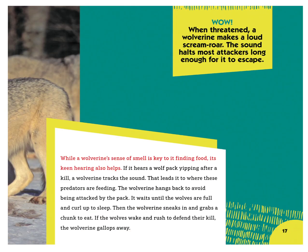While a wolverine's sense of smell is key to it finding food, its keen hearing also helps. If it hears a wolf pack yipping after a kill, a wolverine tracks the sound. That leads it to where these predators are feeding. The wolverine hangs back to avoid being attacked by the pack.